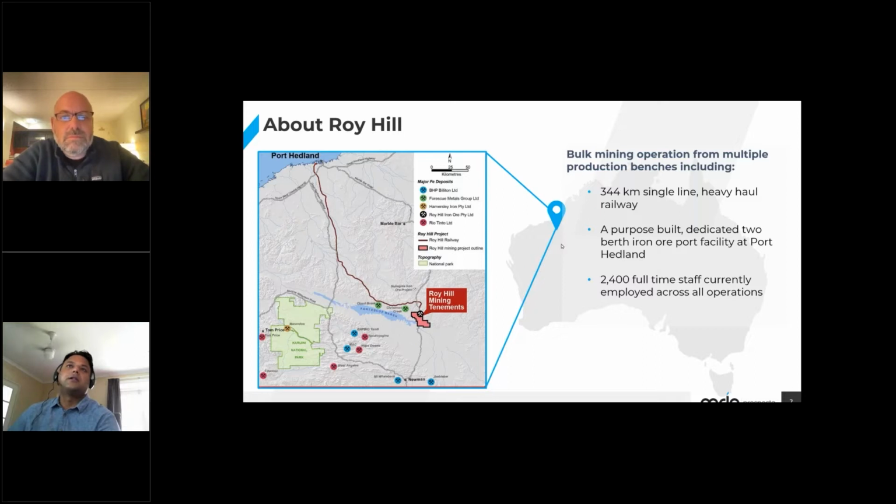And it's a single mine operation and a completely independent pit to port operation. So Roy Hill has its own dedicated railway from that mine site going straight up to Port Hedland, and we have also a purpose-built port facility. So we have 2 berths in Port Hedland, where our ships dock, where we can sail out iron ore to our customers in China, Japan, wherever.